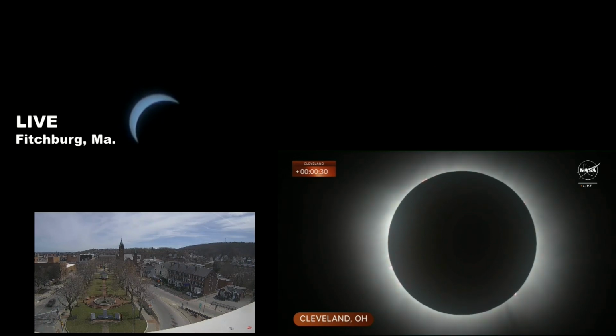Really scaring me. It got very cloudy here in the last hour and a half, but we have a great view here in Cleveland, Ohio. Yes. Wow, look at the corona. You can hear the crowd. Wow, everybody's got their phones out.